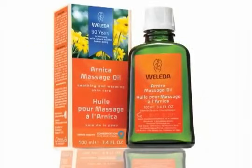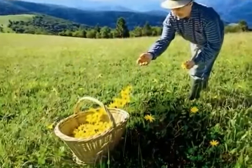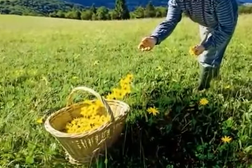Arnica massage oil was one of Weleda's first products, formulated in the 1920s. It's still a favorite of massage therapists around the world today. We use wild-crafted and organic arnica flower extract from Romania in a base of sunflower seed oil. Arnica has been proven to alleviate muscle aches and soreness, and it can even reduce the discoloration of bruises.